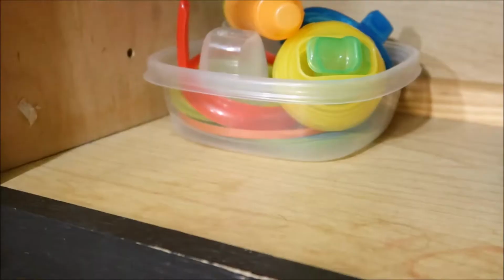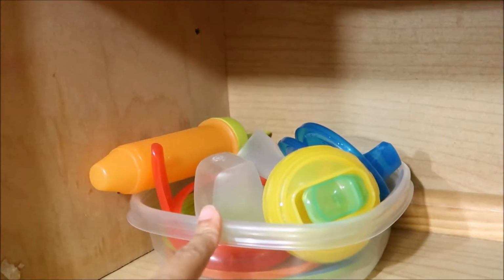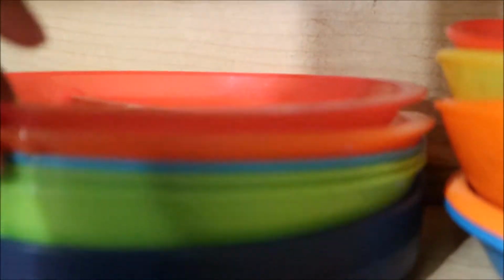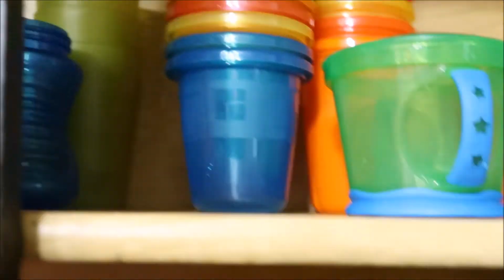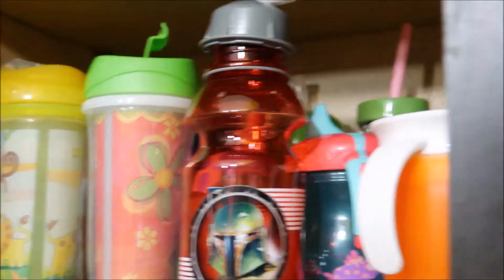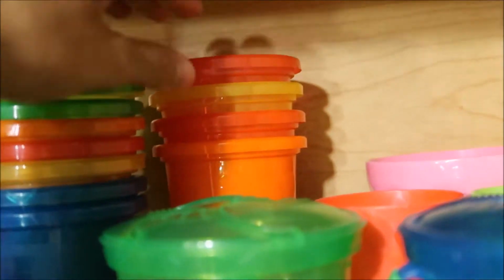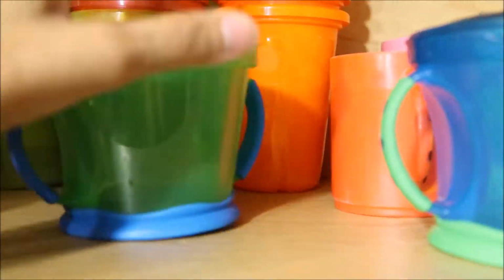Project right here. So here I have a Tupperware with random stuff and some lids that go to his sippy cups and stuff like that. And I have all the plates are here, bowls are here, and then up here in the cabinet I have all like his water bottle and sippy cups and some regular cups. More sippy cups and regular cups and snack bowl things.